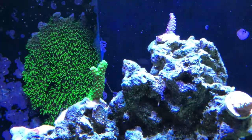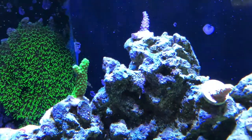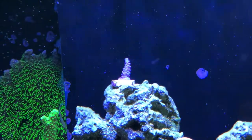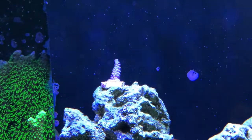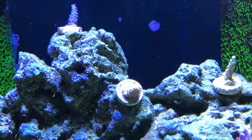Green stag, I think it's growing. Looks like it's getting beefier. It's not quite encrusting, but I think it's happy. And the blue ice back there, I think slowly but surely growing, as well as the pink stag.